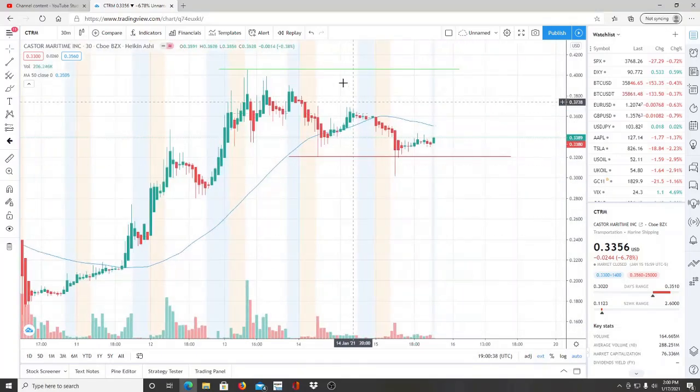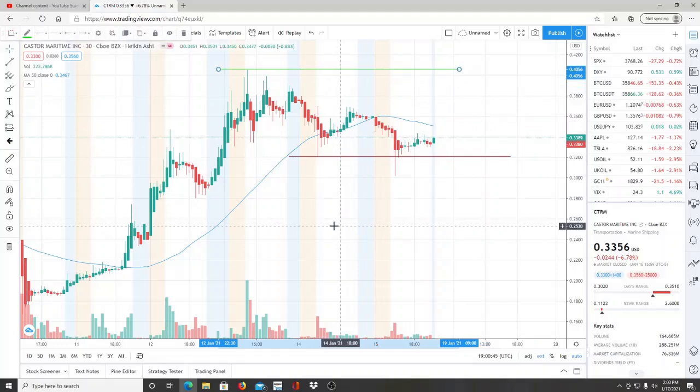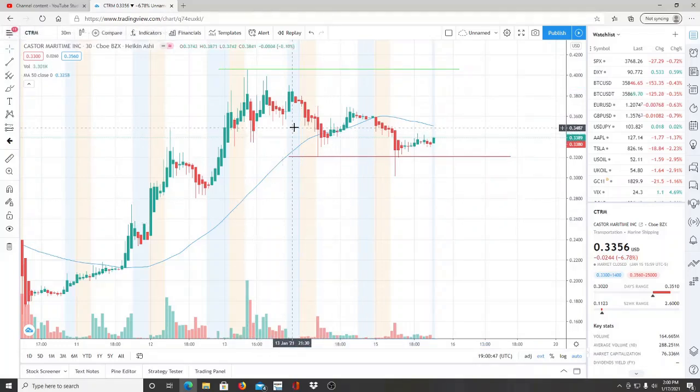Now, I tried on Thursday to add this to the videos. You could see here the supports that I had written down, and resistance, but unfortunately I wasn't able to do it. The next day rolled out, and here we are seeing it still above support.